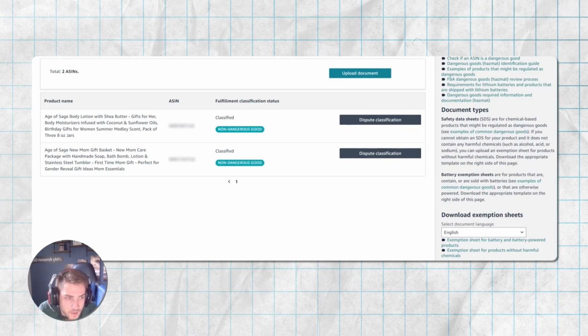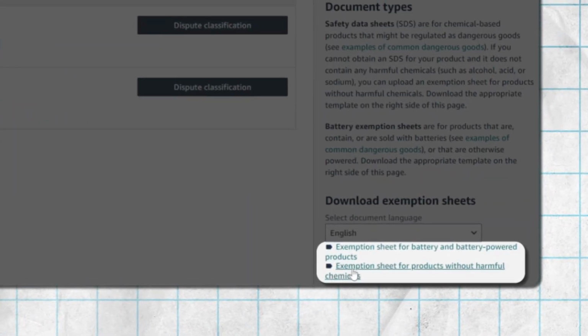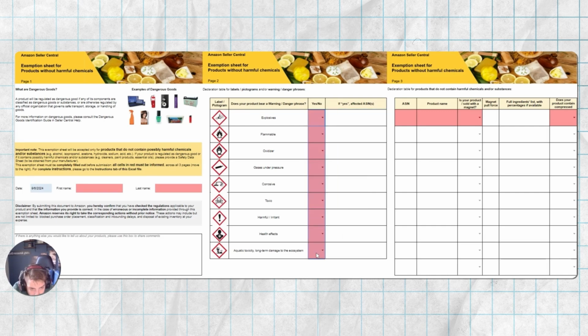For those instances, we would be going down here on the bottom right and we'd be downloading Amazon's template for an exemption sheet for products without harmful chemicals. Filling this out, you'll just enter your first and last name here. All of this should be no. If any of it is yes, you're not going to get anywhere. You're going to get rejected and your product probably is a dangerous good.